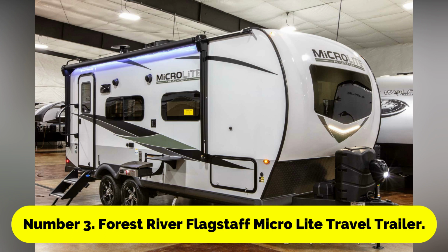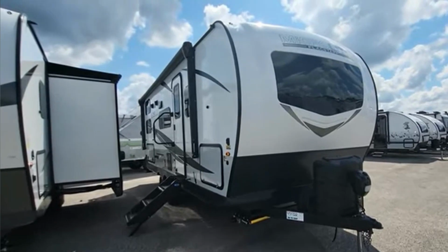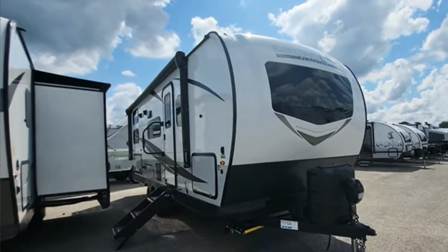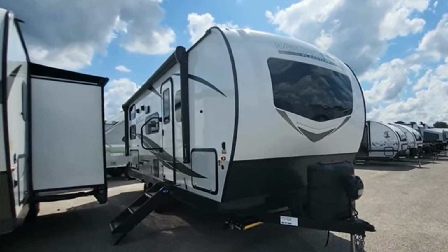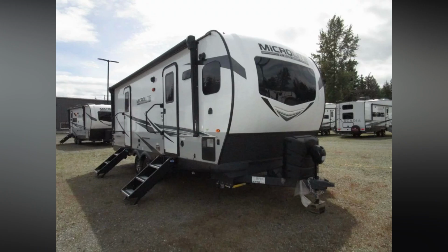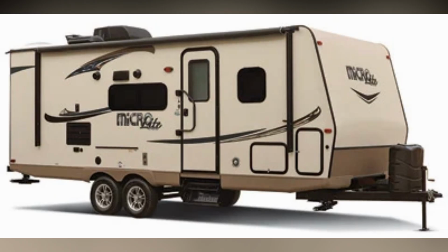Number 3. Forest River Flagstaff Microlight Travel Trailer. One option for a travel trailer that is suitable for all 4 seasons. The Forest River Flagstaff Microlight Travel Trailer is cozy, inviting, and lightweight. They are offered in an astounding 17 different floor layouts, each of which satisfies a significant number of the prerequisites for being categorized as a 4-season travel trailer.